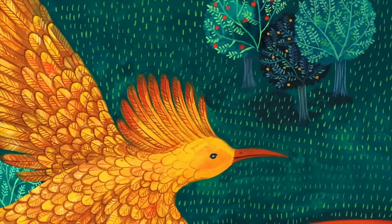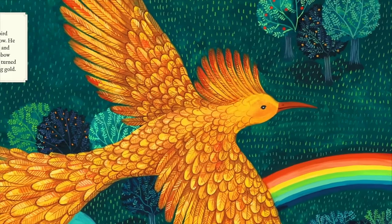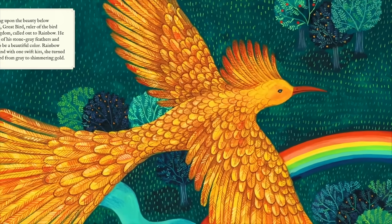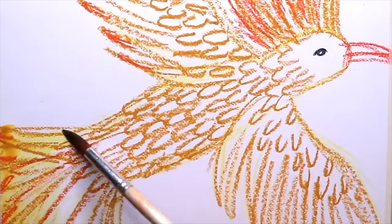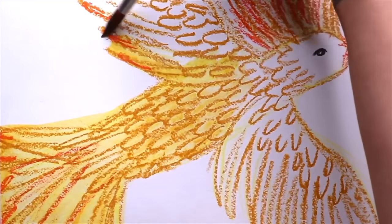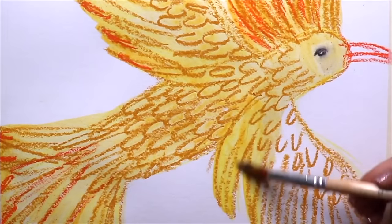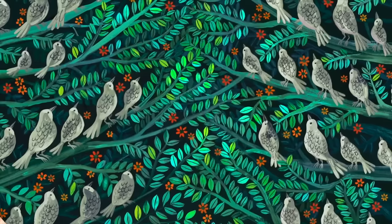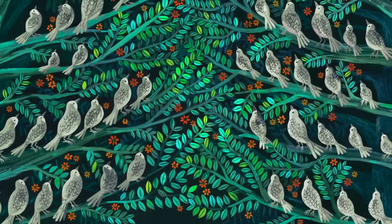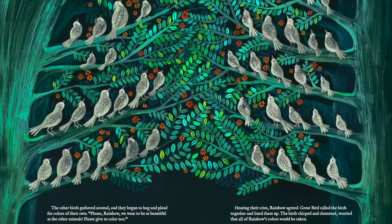Gazing upon the beauty below him, Great Bird, ruler of the bird kingdom, called out to Rainbow. He was tired of his stone gray feathers and wished to be a beautiful color. Rainbow agreed, and with one swift kiss, she turned Great Bird from gray to shimmering gold. The other birds gathered around, and they began to beg and plead for colors of their own.